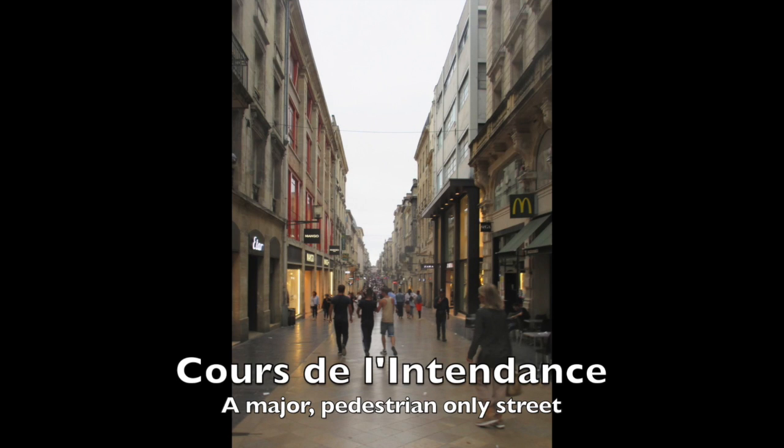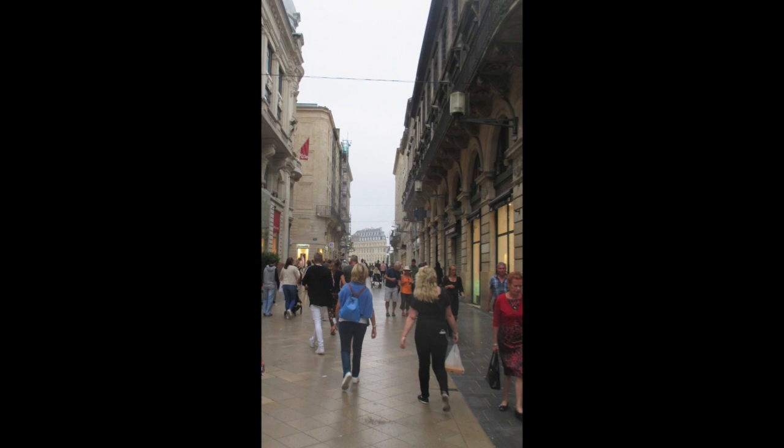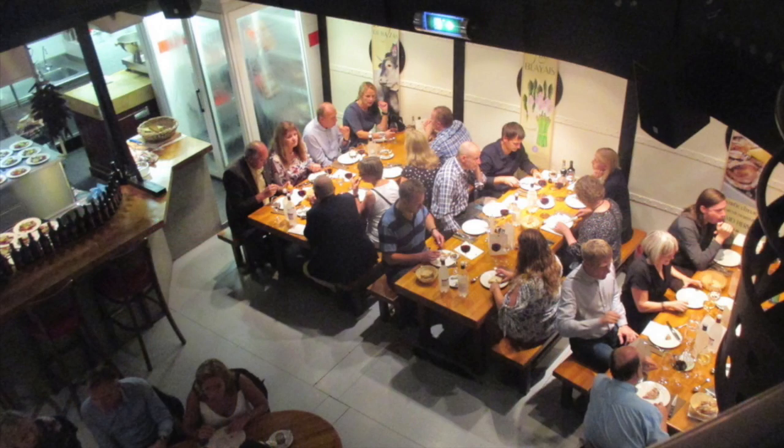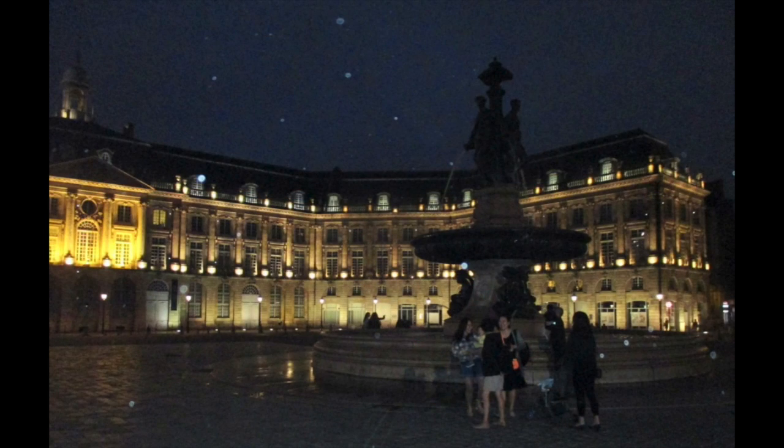This is one of two main shopping streets in downtown Bordeaux, but on Sunday evening at 6:30, there weren't many shoppers, but there was this large group of people waiting for this restaurant to open at 7 o'clock. We were told we didn't need a reservation on Sunday night, but that was wrong. Even at 7 o'clock, it filled up quickly. After dinner, we walked around a bit.